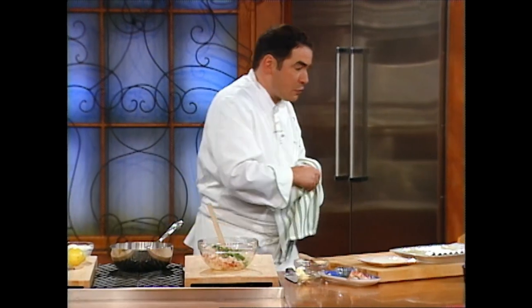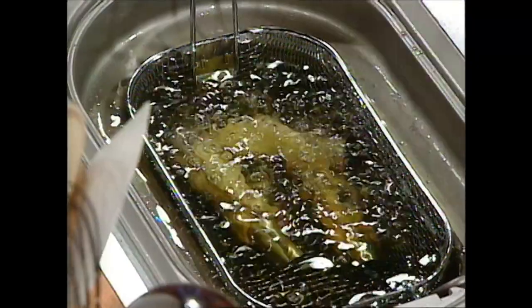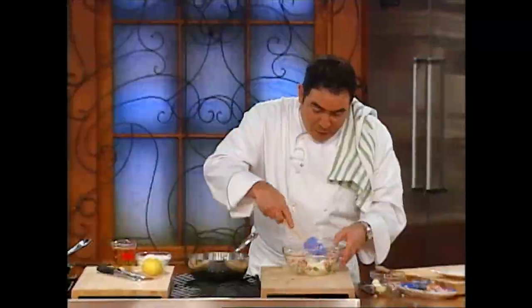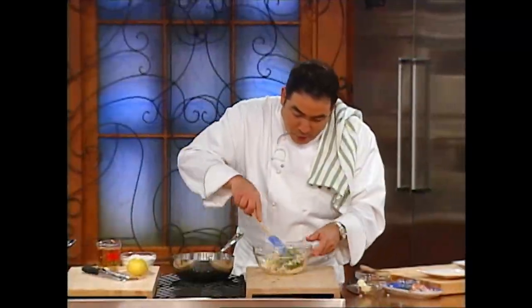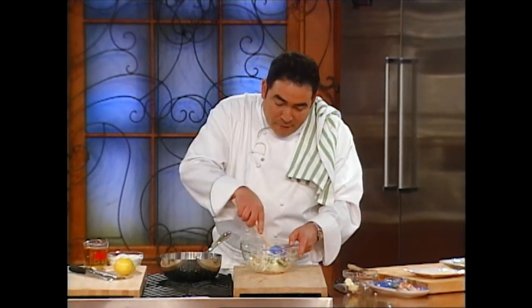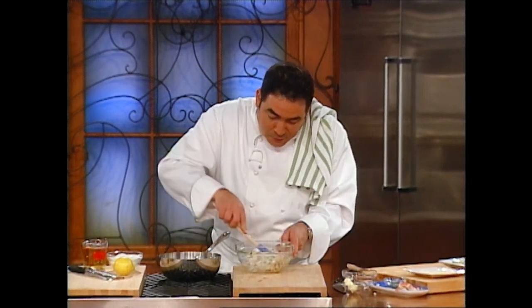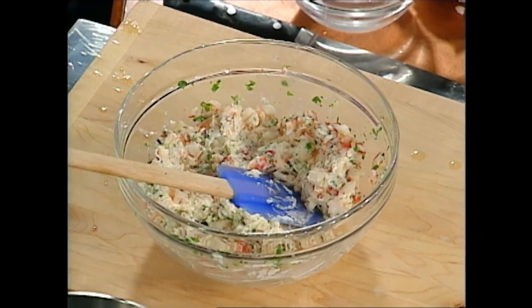Okay, now let's check on our cannoli shells. They're doing really fine. We're going to fold this mascarpone with the lobster meat. This is going to be the filling for these cannolis. Mix the lobster meat in there, a little salt, a little pepper.